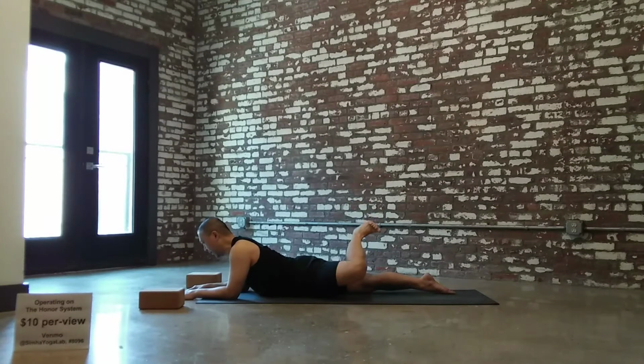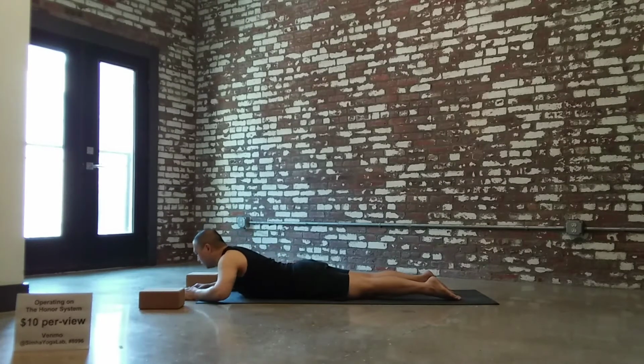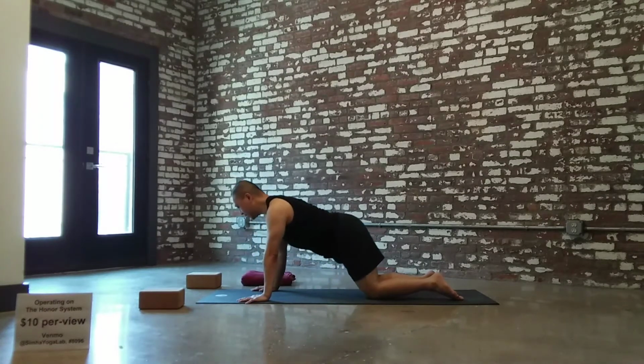Stay there. Open up the knee to left side. Lower, lift, lower, lift, three, lift, four, lift, five, lift. Rotate it back, lower the left leg, come back to Sphinx, and then lower all the way down, child's pose. Walk your hands back in, and draw the seat toward the heels.